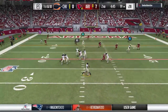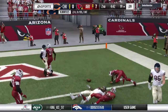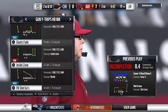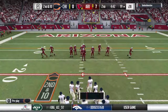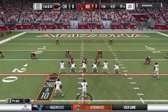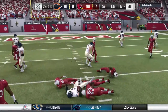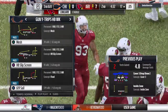Into the red zone, it's Bortles. He couldn't quite hold it. Got hit, ball pops out, incomplete. Second down here after the incomplete pass. They'll run it now out of the gun, and he'll get this one down to about the 17, just a couple there on the second down run. Now they're staring at a 3rd and 8 situation.